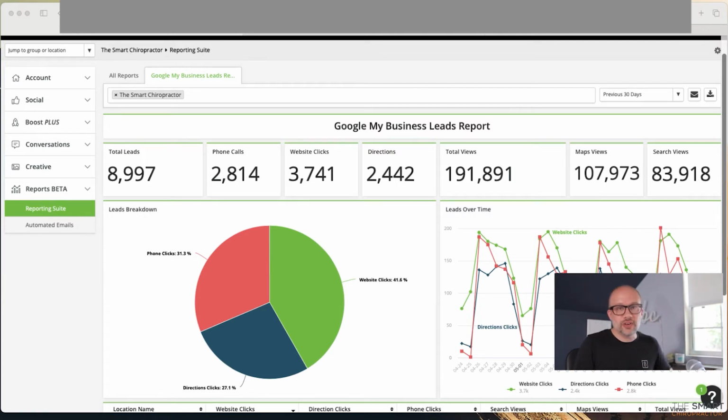If you have an iPhone, you don't have to have super pro shots. iPhones take great pictures. If the light is pretty good, take a few flattering pictures. Ask somebody on your team that's good on Instagram, hey, can you take a few pictures of the practice inside or outside, and get a few high quality images uploaded to your Google My Business listing.